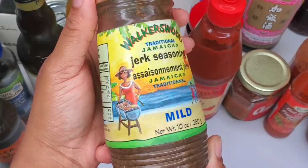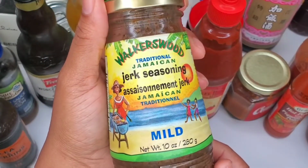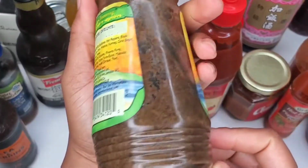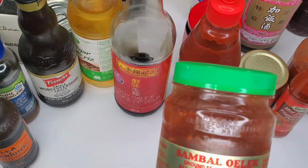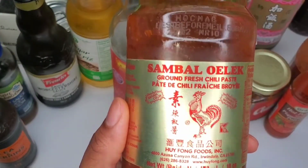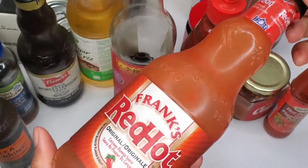I have Walker's Wood Jerk marinade. So this is the wet marinade. There are quite a few brands I like. I just happen to have Walker's Wood at this point. You need to have this in your fridge. It is really good. And I do have some other stuff. Let's see. So this is some chili paste. This can be used to make your sweet chili sauce and to spice up other things.